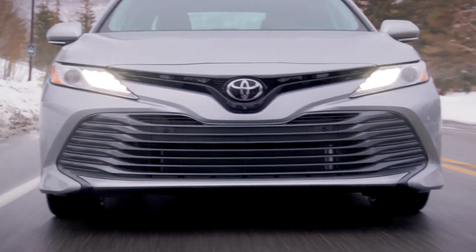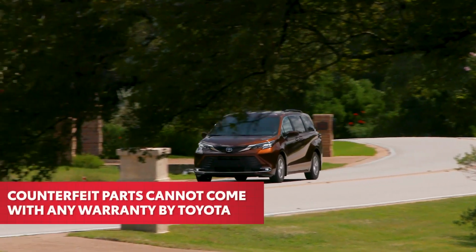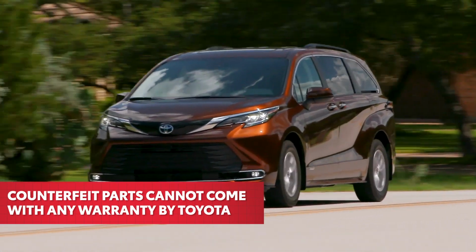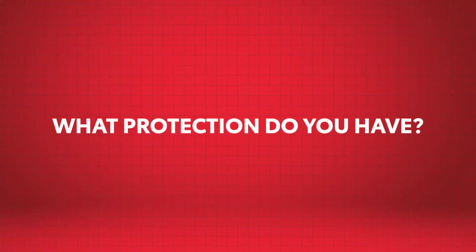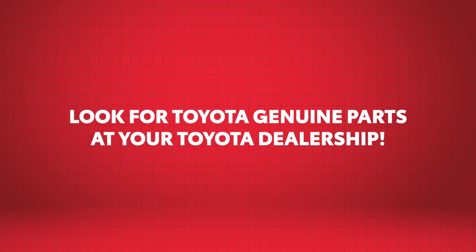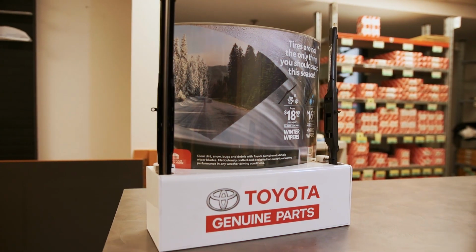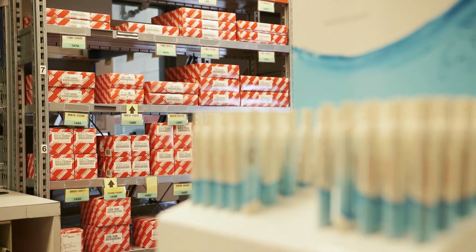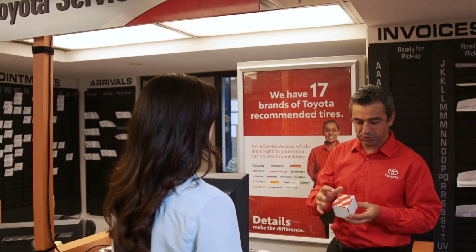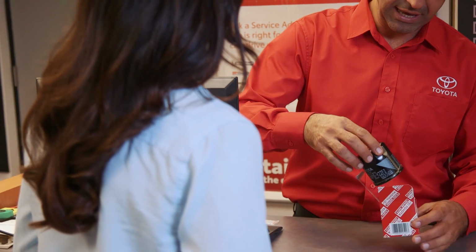One thing for sure is that Toyota can't guarantee they are manufactured or tested to Toyota's high standards and quality control requirements. So, what protection do you have from such counterfeit parts? Look for Toyota genuine parts at your Toyota dealership, developed specifically for Toyota vehicles and rigorously tested to meet Toyota's high-quality safety and performance standards. For your safety and peace of mind, insist on Toyota genuine parts, available from your authorized Toyota dealership.